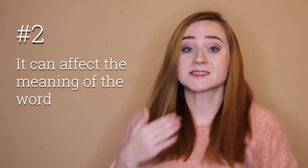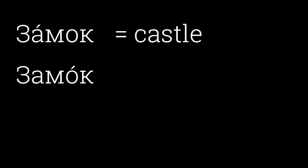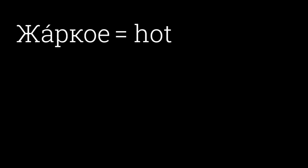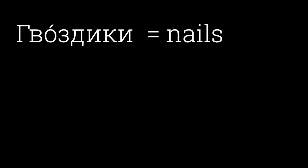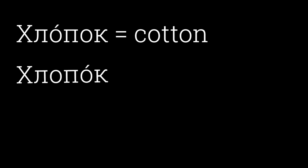Second, sometimes stress affects the meaning of the word itself. We have so-called homographs. Look at your screen at these pairs of words. Замок, castle, замок, locker. Жаркое, hot, жаркое, it's a special meat dish. Гвоздики, nails, гвоздики, carnations. Хлопок, cotton, хлопок, clapping.